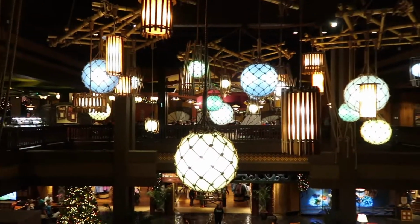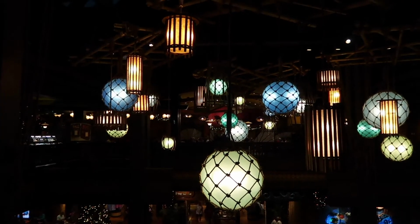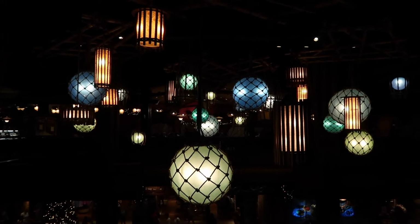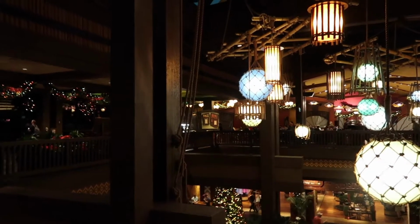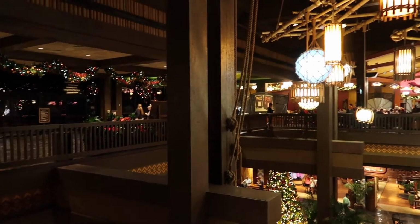Then straight across through this chandelier is Kona Cafe. So that's more of like your standard table service, order an entree off the menu. We have gone there pretty recently, and that's really good as well. All right, just had a battery die on me, but over there to the left of Kona Cafe is Kona Islands. That's like a lobby bar.